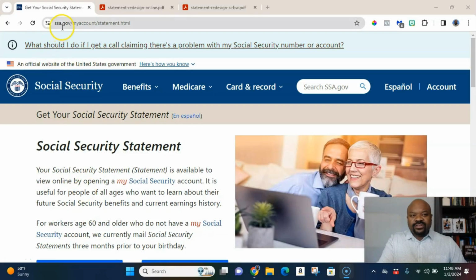Now, if you're someone who's trying to figure out how many credits do I have, what's my estimated Social Security monthly income, and all these, then I'll share my screen with you. And what you'll see here is if you went to socialsecurityadministration.gov/myaccount/statements, and I'll put a link into the show notes so you don't have to worry about it.